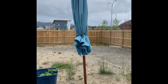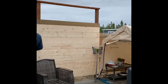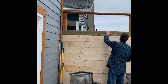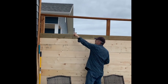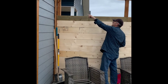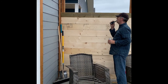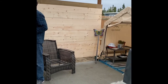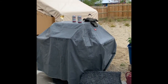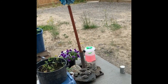Let's review. What have we done? I'm gonna swing over here and see. Here's what we've done. I just put a bracket up top. It's actually pretty sturdy. I'm gonna put a bracket up there on the house. It's raining right now, so our cushions are off the seats, but we've got seats out there, a barbecue there, plants there.